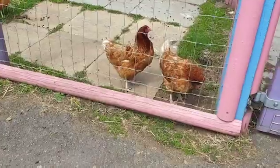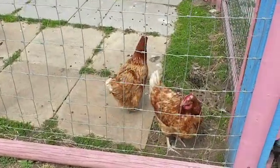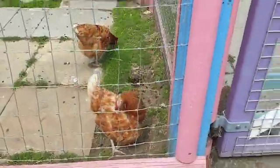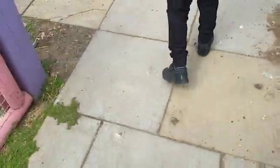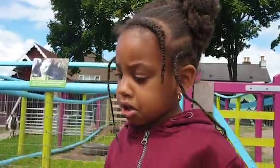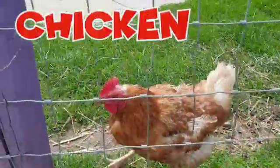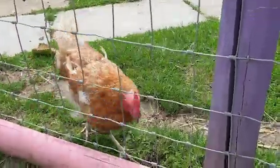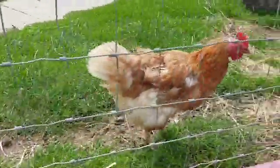More chickens. Quack, quack, quack. We're gonna go inside. Come on then. Are you sad because you want to feed the chickens? Yeah. But the lady said no, baby. What's happening, Mrs. Chicken? Hey, Mrs. Chicken. Happy Chicken.